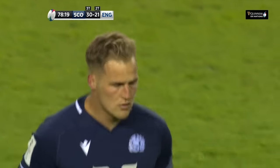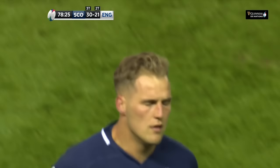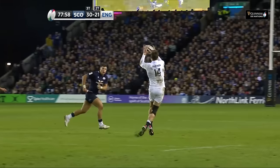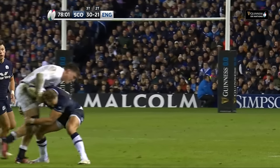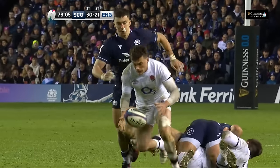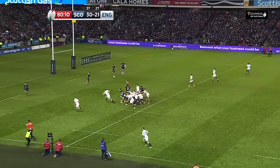Unsurprisingly, given his intervention, Duhan van der Merwe is the Guinness Six Nations player of the match in the process of being awarded it. The referee has brandished a yellow card. On the outside here, just on Freeman, you just see he gets underneath the ball, lifts him up, dumps him on his back. They are just waiting to have their moment to celebrate.